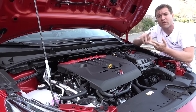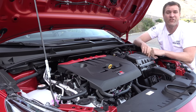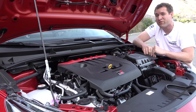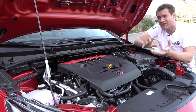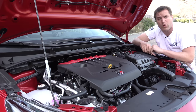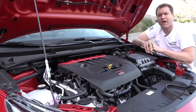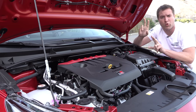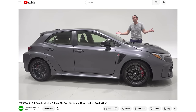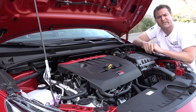The Civic Type R and the Golf R both start at $44,000. This car, GR Corolla, starts at $37,000 for the base model, the core version, so it's quite a bit cheaper. Now, this version of the GR Corolla is the circuit model, sort of the higher spec version, and it starts right around $44,000. And then there's another limited edition version called the MORIZO edition. That one starts around $51,000, but I'll get into some of the trim level differences a little bit later.